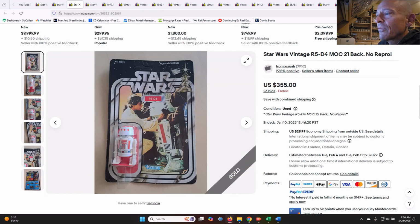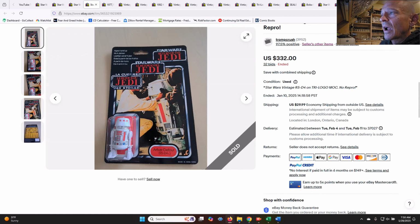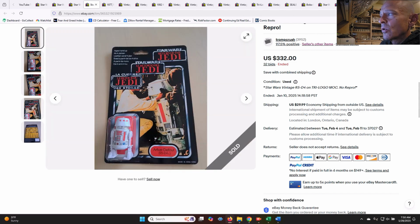This seller had a pretty rough looking 21 back R5D4. You can see the heavy creasing on that. $3.55. It was still unpunched. Some sticker damage there, but you know, if you're looking for a budget friendly example, there you go. And he also did have a Tri-Logo for R5D4. Blister was in pretty decent shape. It looked like it had a little pinch there in the upper right hand corner. That one sold for $3.32.